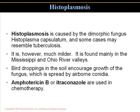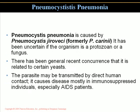Histoplasmosis is caused by a fungus as well. Histoplasma capsulatum resembles tuberculosis. It's seen mainly in areas such as the Mississippi and Ohio river valleys. Bird droppings in soil encourage the growth of fungi, which spread airborne. Amphotericin B and itraconazole can be used as treatment.